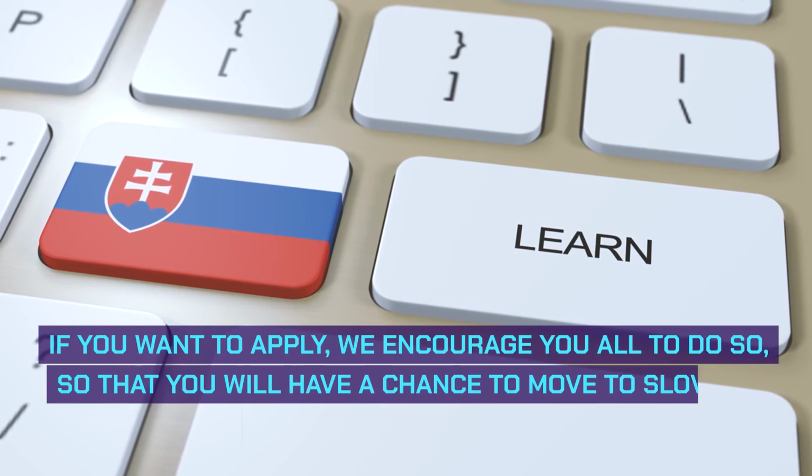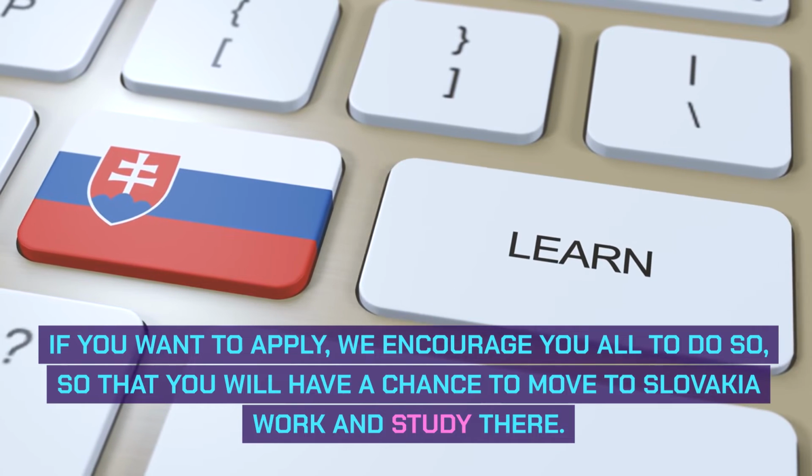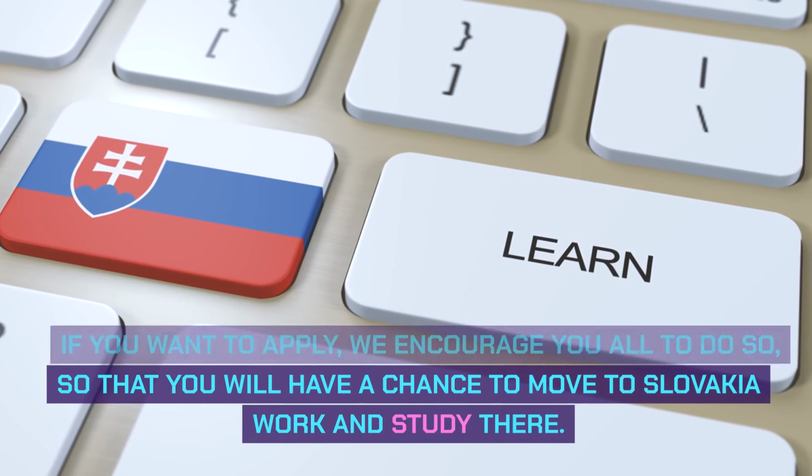We hope this information was helpful. If you want to apply, we encourage you all to do so, so that you will have a chance to move to Slovakia, work, and study there.